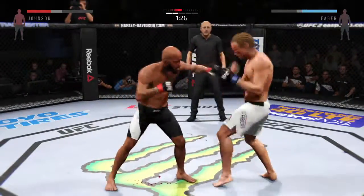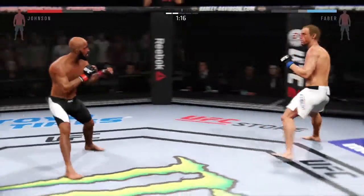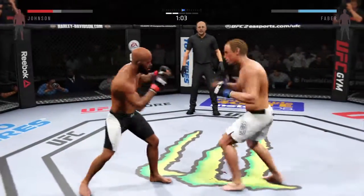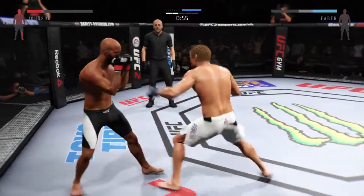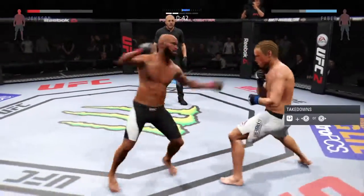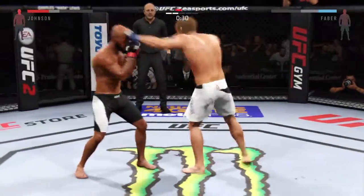Good slip of that punch. Solid left hook by Johnson. Yep. Knee to the body here. That's a solid leg kick. Faber with a good left. Oh, wow. He's hurt. He got hurt very, very badly. Wow, swing and a miss. That's a big hook. He connects with the head kick. Nice jab. How good is this? Oh, and another one. That hurt him.